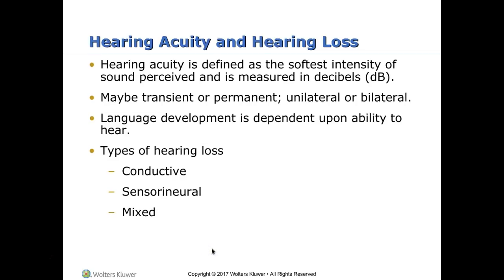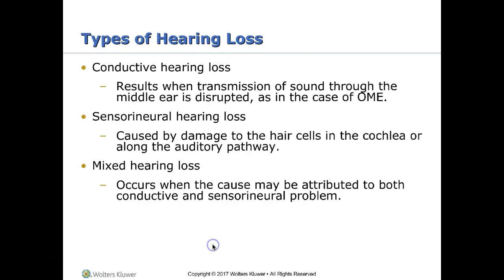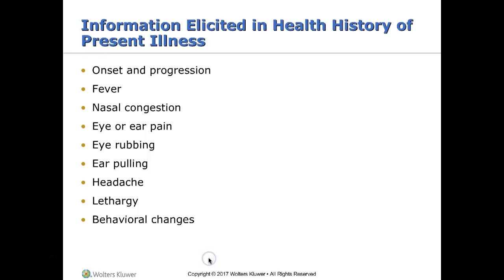Hearing loss. Hearing loss is measured in decibels, or sound. Hearing acuity is a deficit in those decibels. It can be conductive, and conductive may be because of an effusion. It can be sensorineural, which is something, of course, neural, or it can be a mixture of the two. Conductive, like I said, is when the sound is disrupted by fluid or infection or rupture of that tympanic membrane. Sensorineural can be damage to the nerve cells along that pathway. And then mixed may be a combo of both.